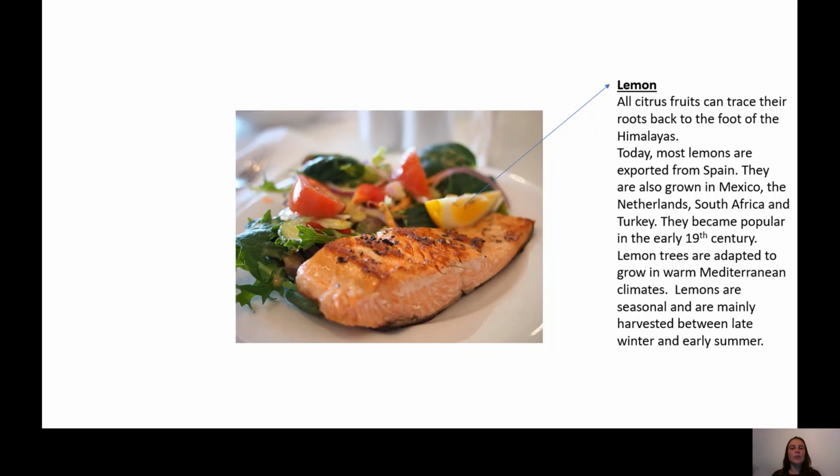So this is an example of a plate of food. You can either take pictures of your plate of food if you're doing it this evening or at lunchtime, or you can draw your plate of food, or you can choose a couple of items from your fridge or your cupboard to draw and then research. So lemons, I've decided that's one of the things from my plate of food that I am going to discuss today.